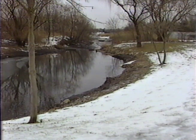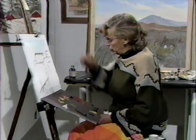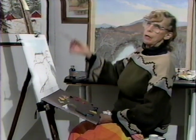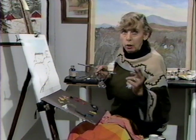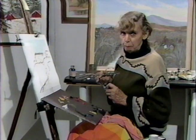Way off in the distance, as usual, there are things happening that have to be prepared for the little events that are going to take place as you come towards the foreground. So, with a very short break right now, I will be right back, and I'll prepare my palette with enough paint so it doesn't fall down. So I'll be right back.